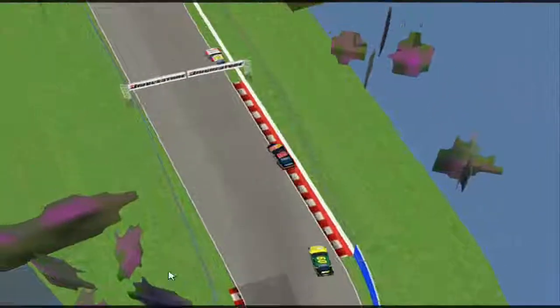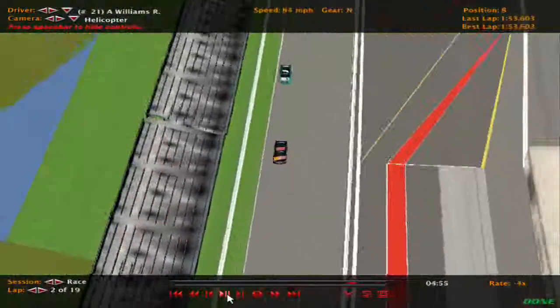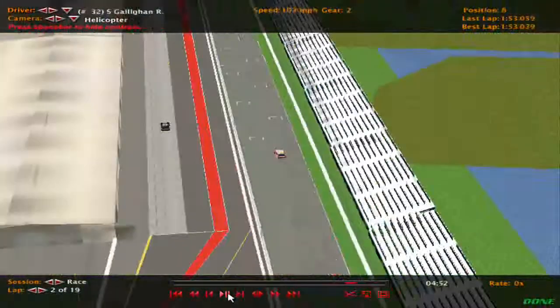We will find Aaron Williams. Can't find him because it's horrible camera angles. I want to skip up to this next. There's a couple things I wanted to see. He got put in the wall right here. Danny actually got by him. Oh, he just got loose and lost it.